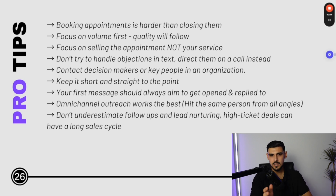Number 5, contact decision makers or key people in an organization. You want to avoid low-ranking employees who don't have any purchasing power. At the end of the day, man, the person who's gonna say yes to you is a person who has power in that organization, in that company. It doesn't necessarily have to be the CEO. It can be a manager or a director, but don't just message everyone and anyone. Avoid that.